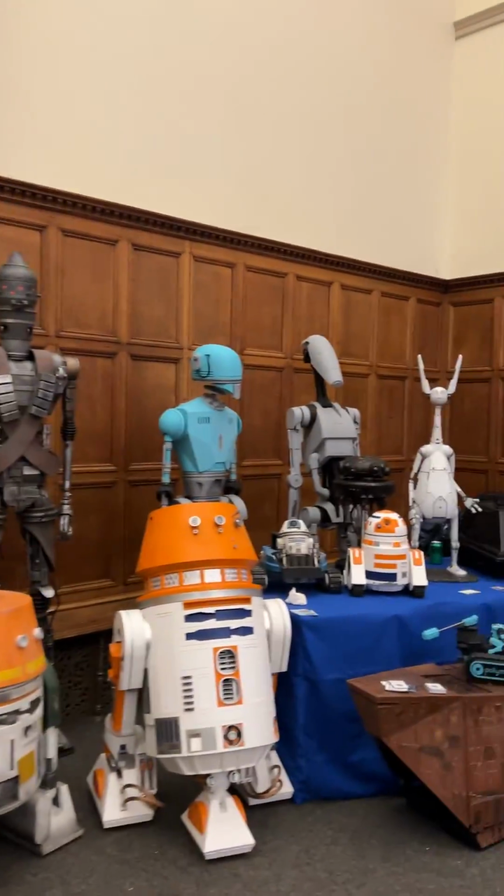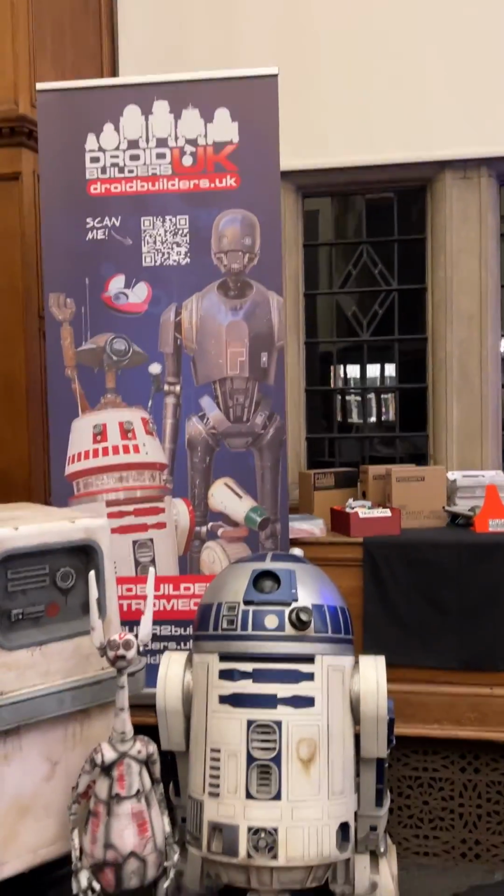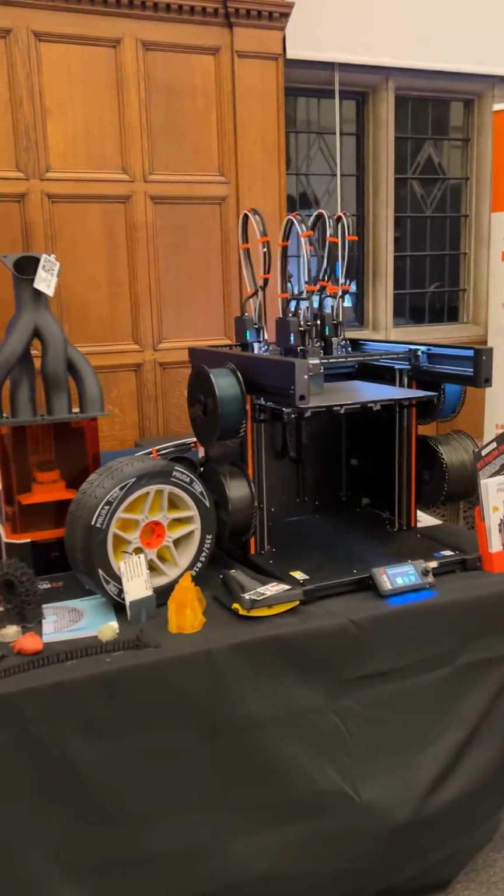Now this is the UK Droid Builders. I have never seen so many amazing droids that look straight out of Star Wars. Prusa was there, and here's that XL printer that I'm really loving.